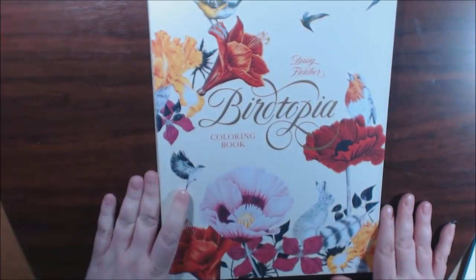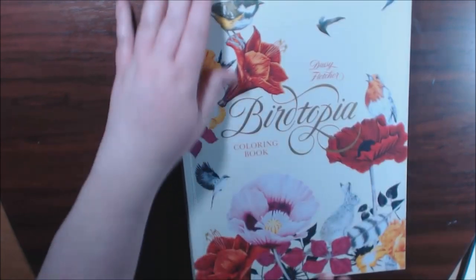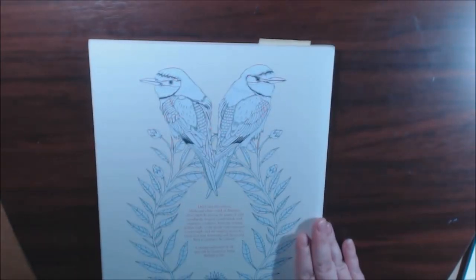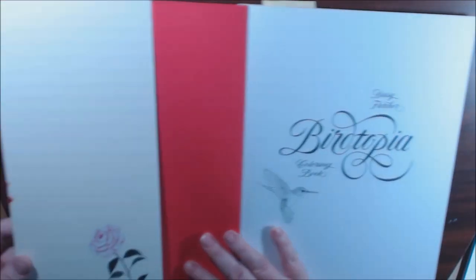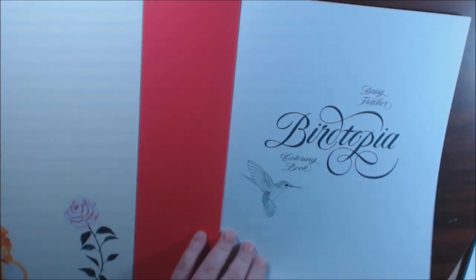Okay, here we go. This one is Birdtopia by Daisy Fletcher. This one is another big book. Really large. I don't know if it says the size. No, it doesn't say a size on here. But it is really, really pretty.